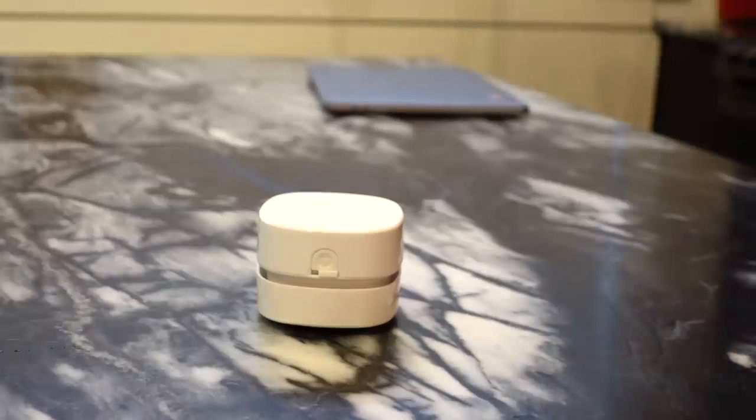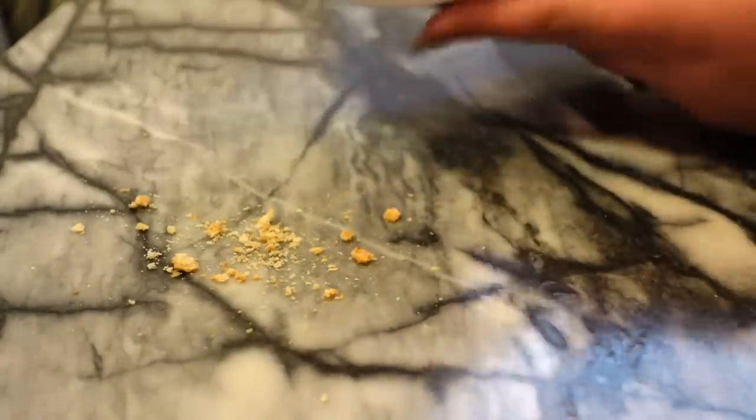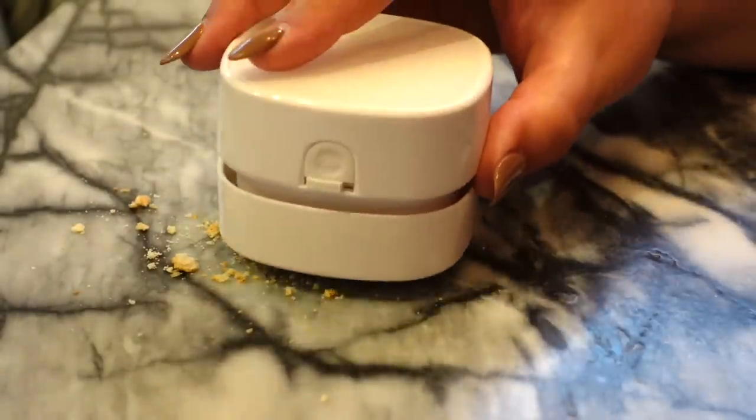Well, you're going to start using a desktop vacuum. These are fantastic. They work on countertops. Of course, they work on your desk. All you do is put some batteries in them and you turn it on.